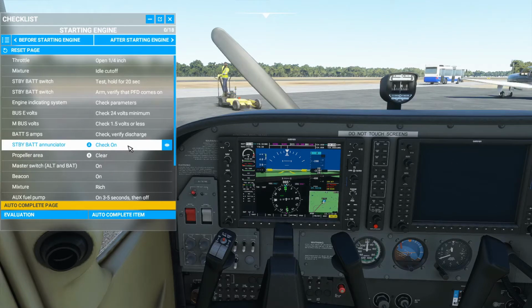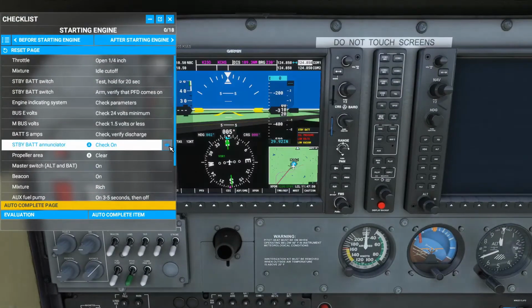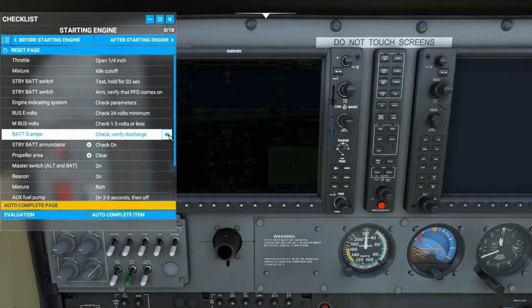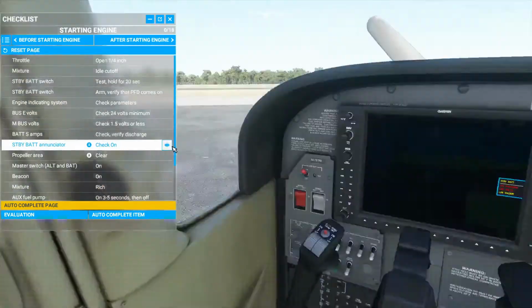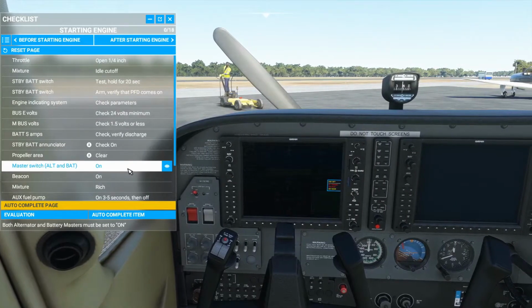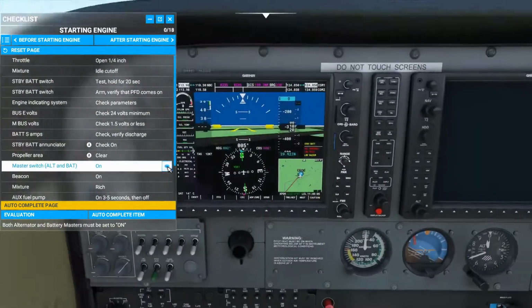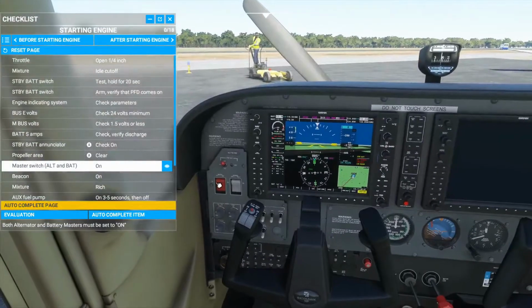All right, so standby annunciator, check on. Good. Hang on. Did I get everything right? Okay, good. I'm just making sure. It's so hard to tell which one you're doing. Because if you tick it, then it's gonna do it automatically, and I do not want that. So let's turn on the battery switches.